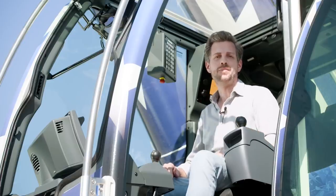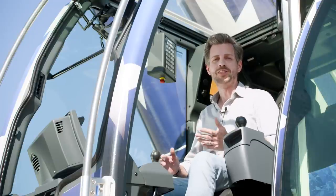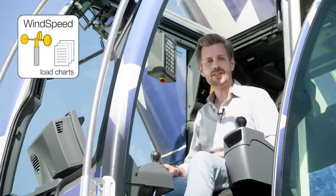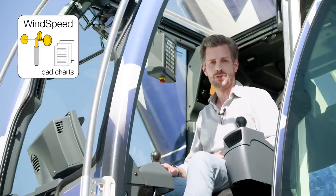Our new LTM 1124.1 here also has these new tables. And, as usual, the crane models for which we provide wind speed lifting capacity tables can be retrofitted by your Liebherr service partner.